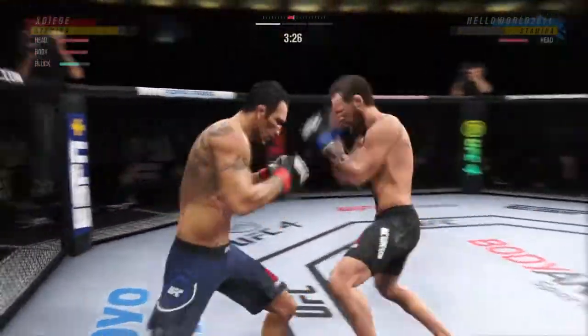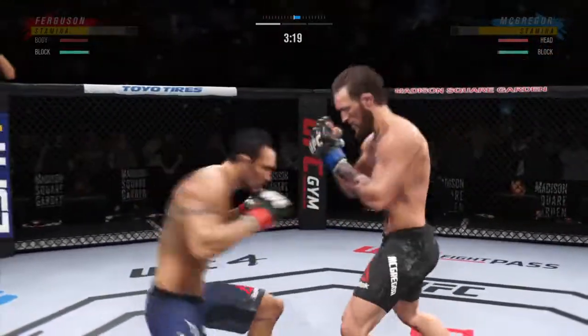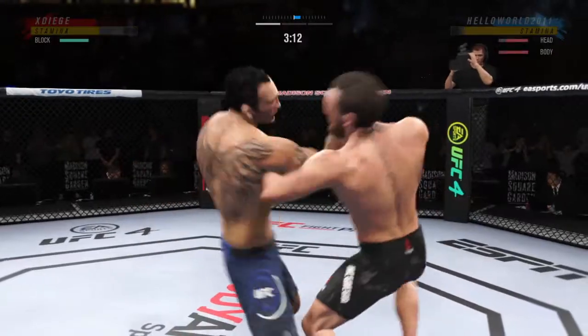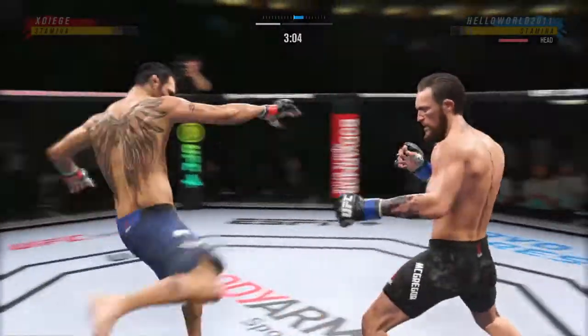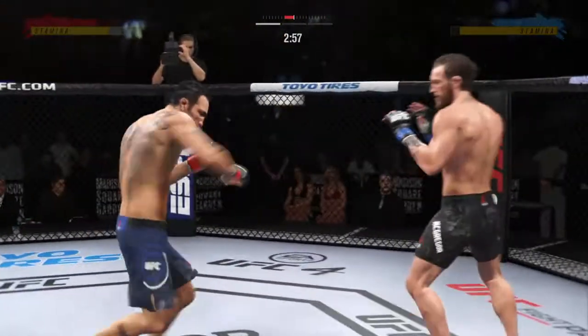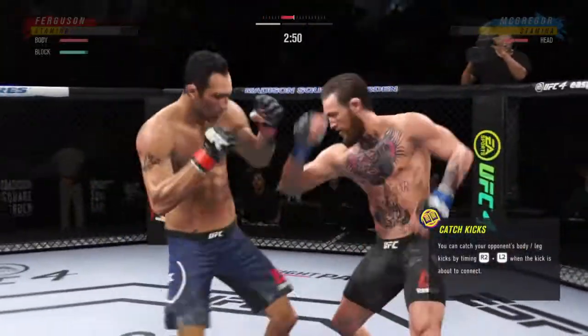Look at him working at trying to shut the liver down. Lands a nice straight punch there. Now we'll see if he can follow it up. What do you follow up with a great punch like this? I'm excited to see what happens. All right, under 3 minutes now to go in round one.